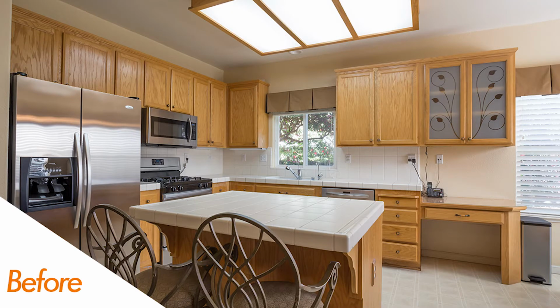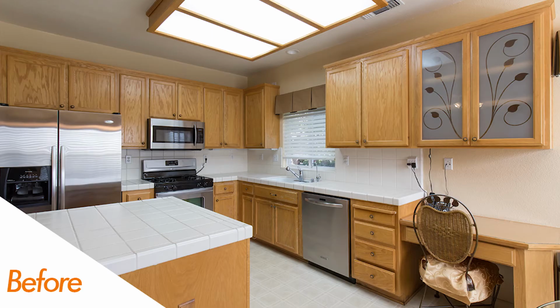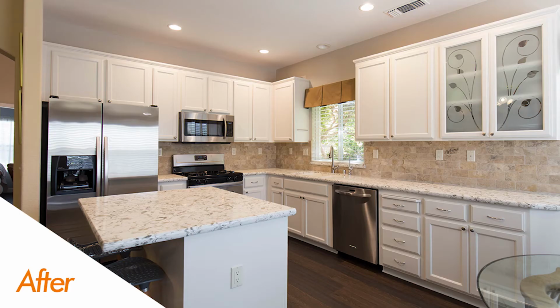What I liked best about the Daystar kitchen is I really liked that we redid the lighting, and we took out that box lighting in the kitchen and replaced it with the recessed can lighting. I really like that. It just makes it look so big and open.